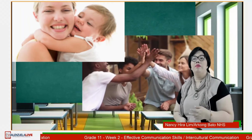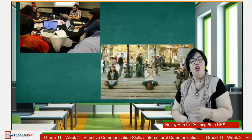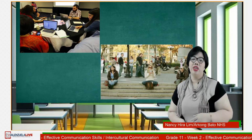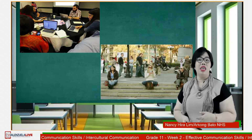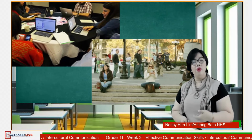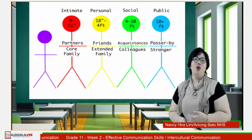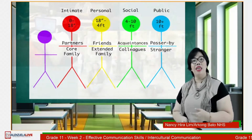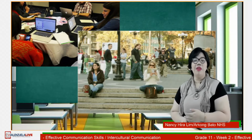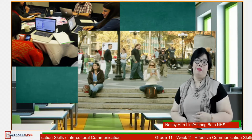This might be not moving, but we can tell that they might be friends or close friends. Looking all casual, smiling, at the same time, try to look at their distance. Isn't it the same when you are together with your friends? The third photo shows a group who looks like they're working on something. We may consider them as colleagues, while the last photo are people who are strangers in a public place. And we can see that they do not share any connection.